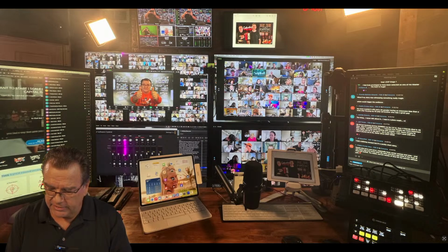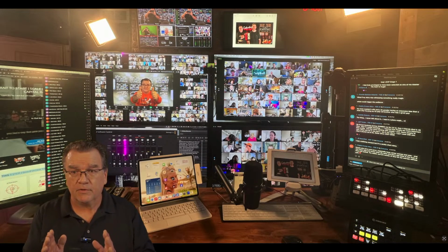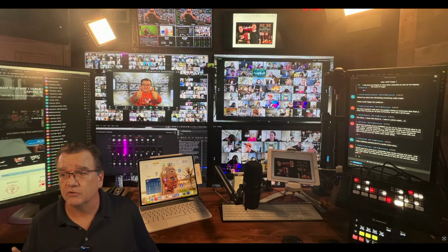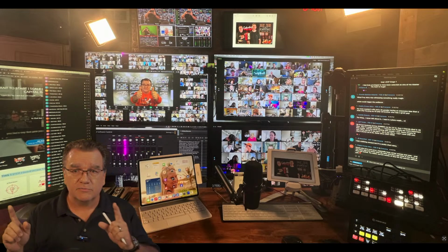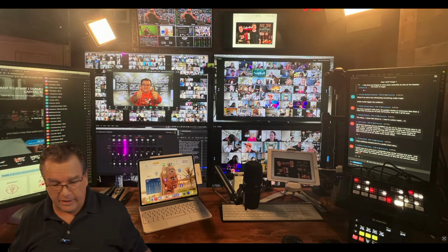So this is an ATEM Mini Pro, and it's a little hardware switcher, which is nice. So even if the internet goes down, it will still work. And you'll see there are 4 buttons. That allows me to switch between my camera number 1, my camera number 2, my iPad, okay?